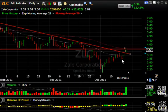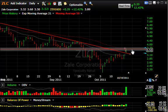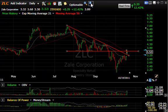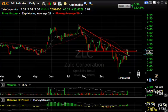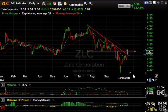ZLC, Zales, popped through its declining top line and also tested lateral resistance. We're seeing that kind of a theme in a lot of stocks. But the 50-day moving average did thwart the advance at around 3.68. Closed at 3.53, up 39 cents or 12.5%, and 2.6 million traded, significant volume. So we'll have to see what kind of follow through we get. But my targets are 4 1/4 and then 4.90.